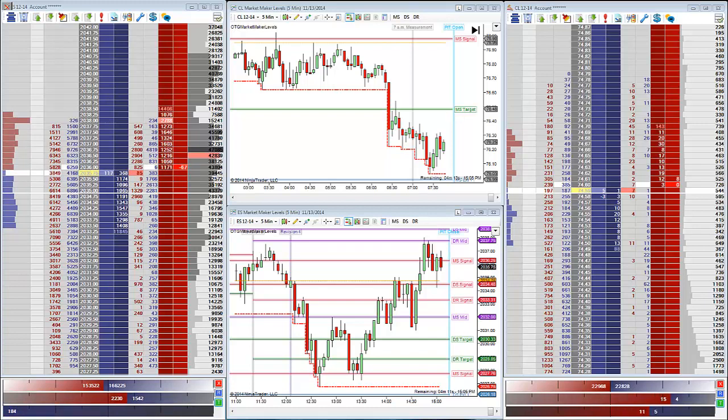The market has a tendency to move up and back and forth. On a day like today, you don't know which move is going to be the move that takes you where you need to go, but I have a good idea of where I expect the market to get to. I'm going to give you a couple of examples here.